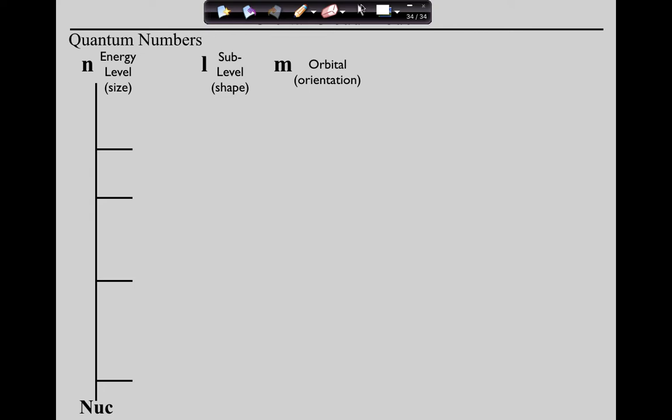Here come the questions. Guys, review what you know about energy levels. How many energy levels are there? 1 through 7. Now, how many electrons go in an energy level? 2n squared rule.